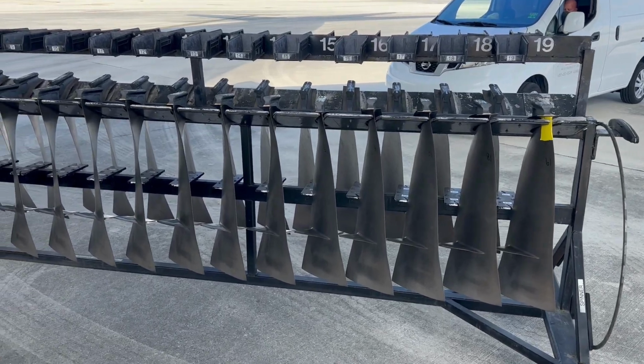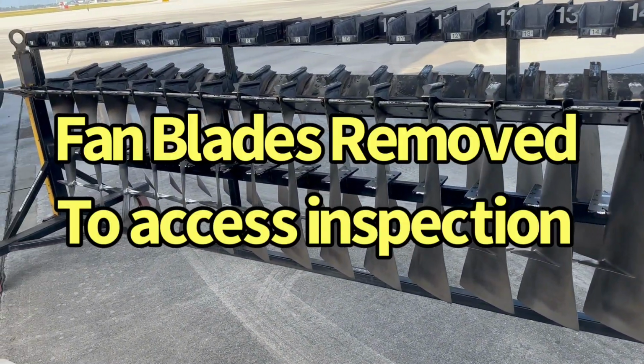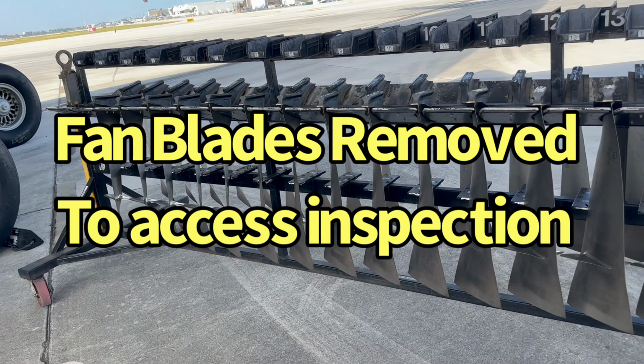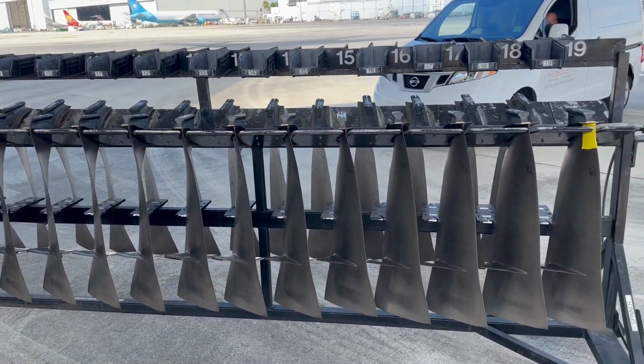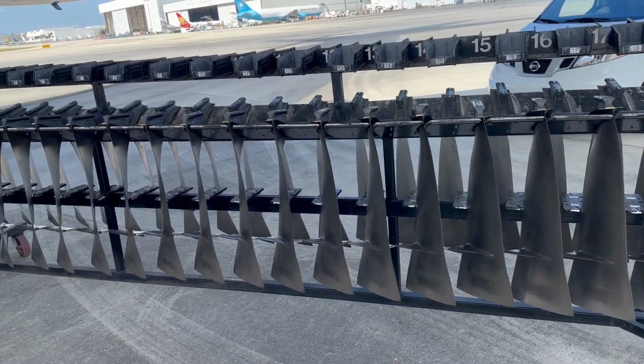So they have removed these, what we call fan blades, so that we can gain access to our inspection area today. Yes, exactly. So this is what we're up to today.